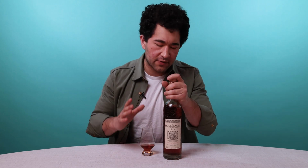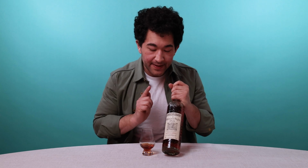That's what I love about a Midwinter Night's Dram, and that's why I'm really digging Act 11 on the nose so far. You want those things. It's the rye meets the port, and they're in balance. Let's try this sucker.